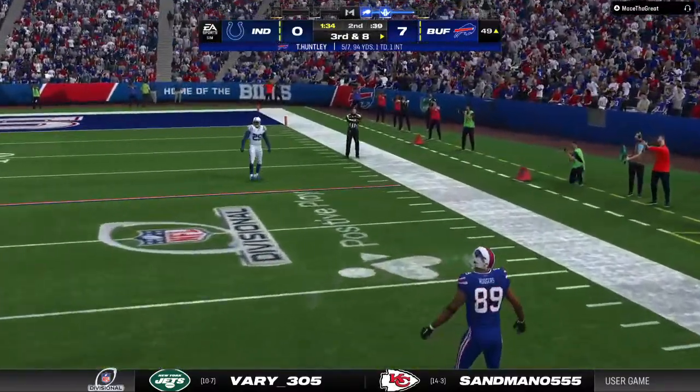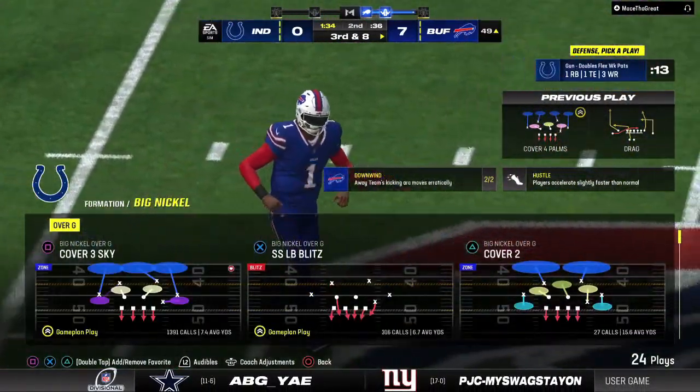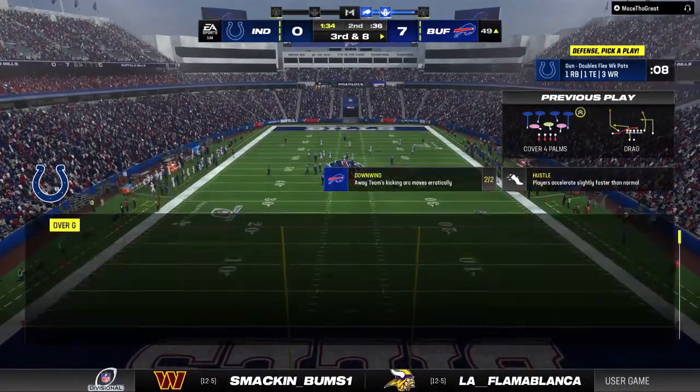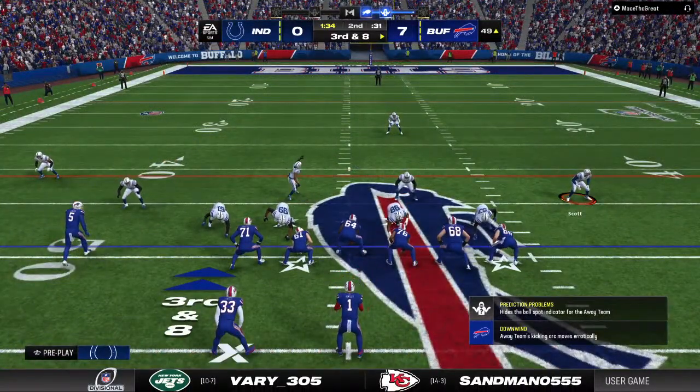They try to throw on second down, but this one is incomplete. I certainly thought he had an open look beyond the first down marker to his receiver, but they just couldn't connect, and that will send them back to the drawing board. So the failure to connect on second down, that leaves them staring up here at a 3rd and 8.